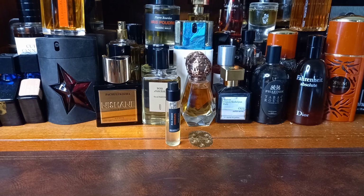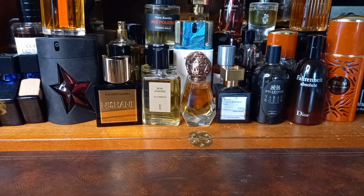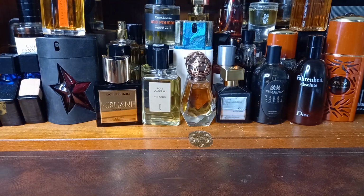This is a good fragrance. I'm still not sure. If you watched my review of it, I'm still not 100% about how I feel about it. Shouldn't have reviewed it really. Anyway.